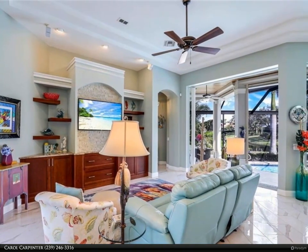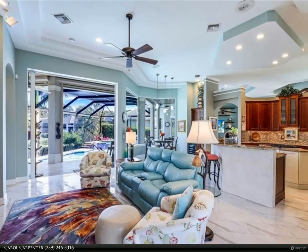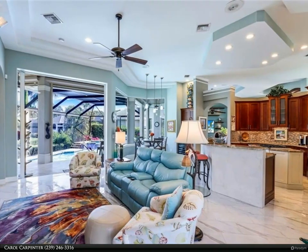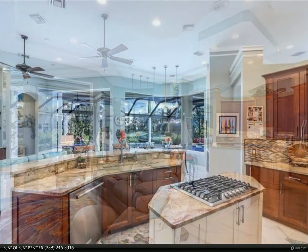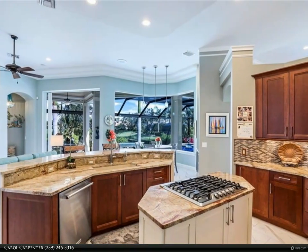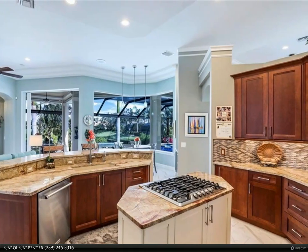Best of all, this home is fully storm protected with impact glass windows throughout and electric storm shutters across lanai. New pool cage with picture window screening and new pavers. Solar panels for pool heating and hot water heater. New roof 2022 and new AC.